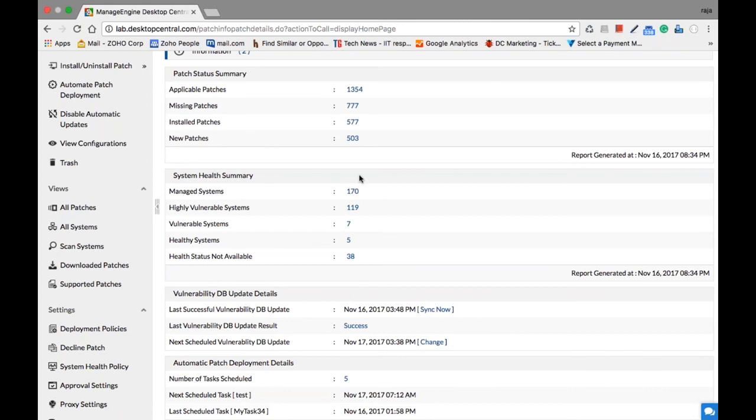Isn't it quite alarming when I say 170 machines and 119 are vulnerable? Should you be wondering that I have never patched my computers? Absolutely not. This is exactly how every network appears after a Patch Tuesday update, which means every week, every month, every single day, there are a lot of new patches released by various vendors. So in case you take some pain to scan your computers periodically, this would be the number displayed more often than not.